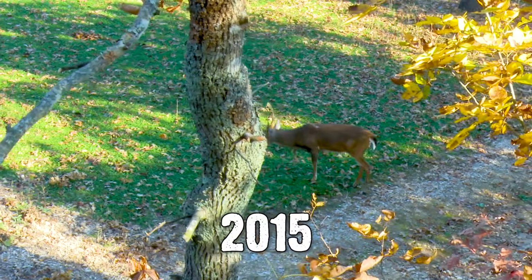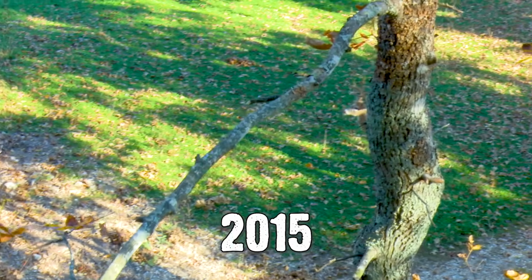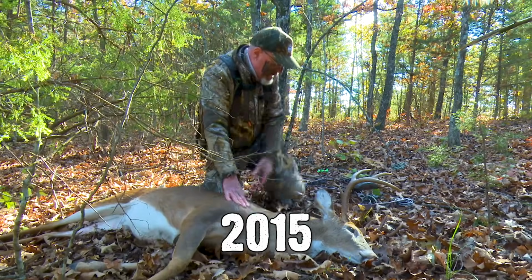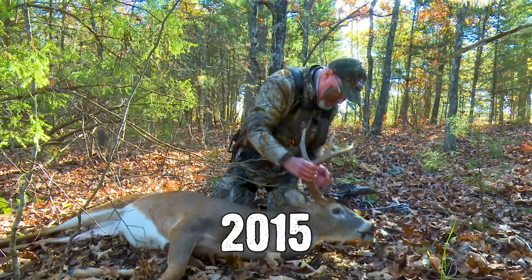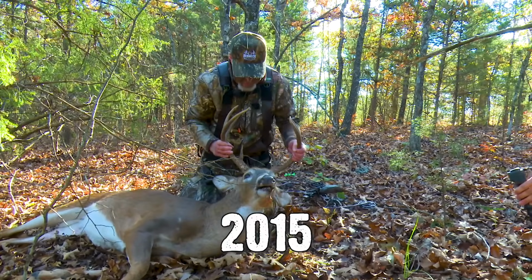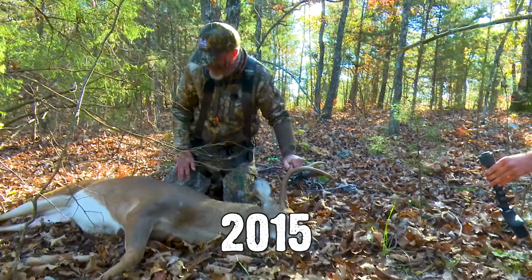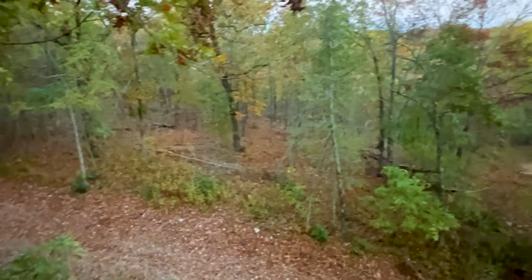A couple of years ago, I was hunting here with Grant. Grant tagged a buck we call Blind Eight. Same time of year, pre-rut. Blind Eight came in on this trail, cut through this little hidey hole, and he put a tag on him. This is just a known, proven location.